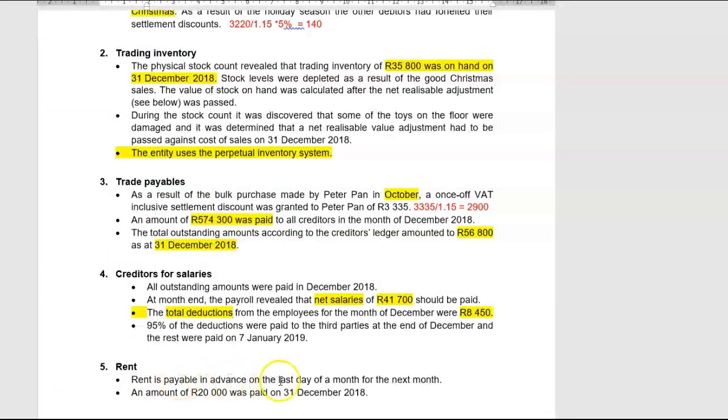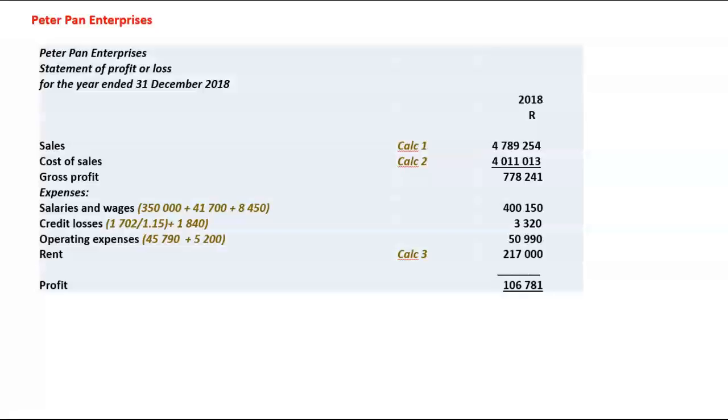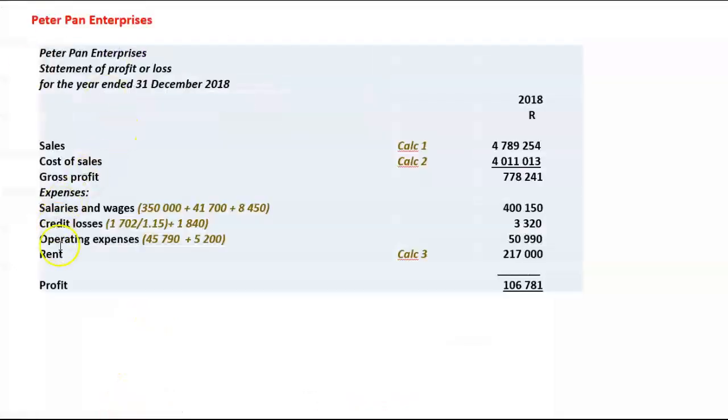Then rent. Rent is payable in advance on the last day of the month for the next month. An amount of 20,000 rand was paid on 31 December 2018. And now remember, we have started here with rent paid in advance at the beginning of the year, which was 17,000 rand, which was not taken to the expense account. So how are we going to calculate our expense account? It's going to be that 17,000 plus the amount paid for the year, less the amount paid in advance at the end of the year. So our expense is going to be 217,000 rand. Rent expense, 217,000 rand.